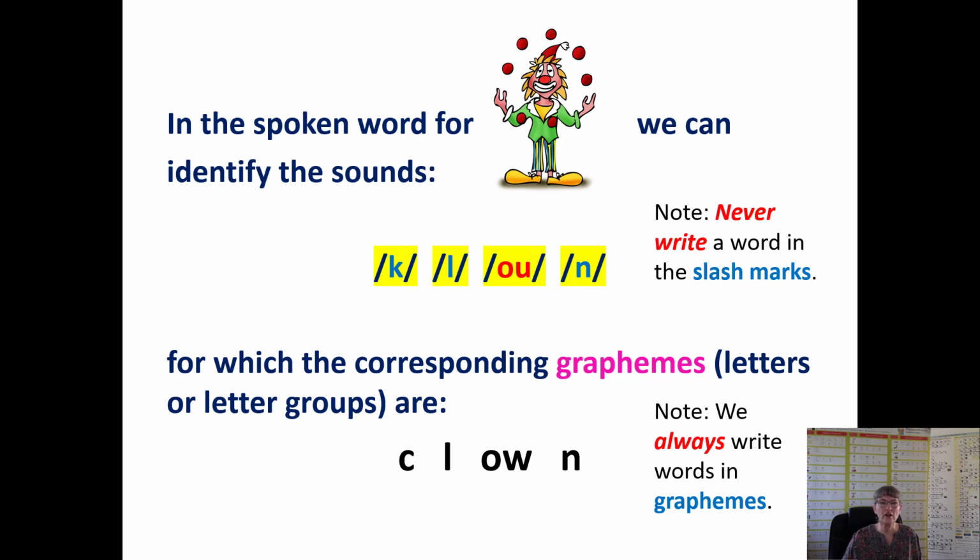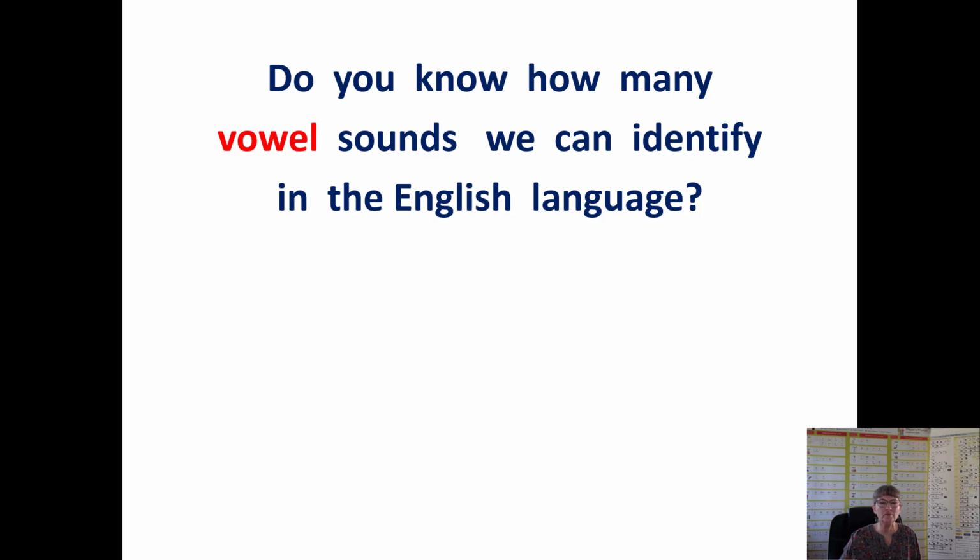Now, the only caveat about this is that when you identify the sounds for spelling, so you're modelling it for the children, so say we're going to spell clown, k-l-ow-n, and you can identify those sounds. Don't write the sounds as the sounds notation. Go straight to writing it with the proper letters and letter groups, because you can see that the sounds notation is not appropriate to use for the spelling process. So use the proper spellings.